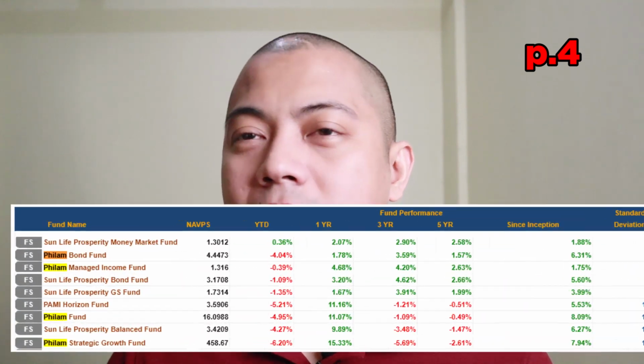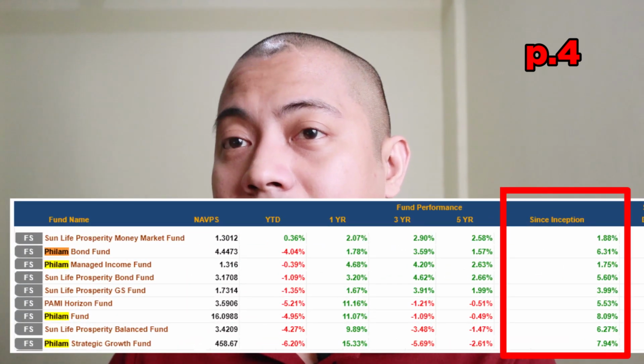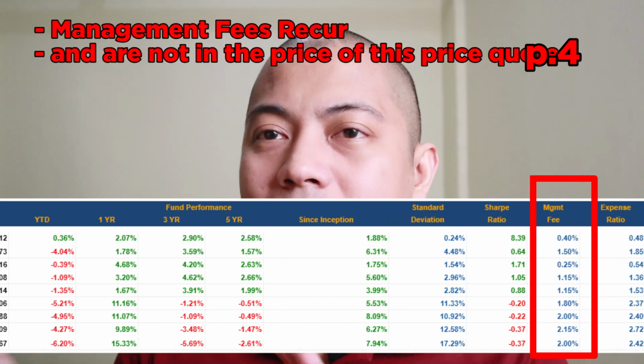I'd rather they give a more conservative number, because you can check the history of the fund since inception. Here's typically where you look at where you want to buy a mutual fund and how much they're performing over time. This includes since how long they started. Plus, you have to pay them the fees.